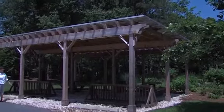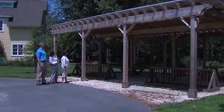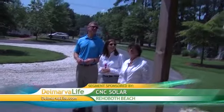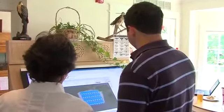Now let's get back to those panels at the Nature Center in Bethany Beach. They were installed last September. CNC Solar says within that time, the Nature Center has saved nearly $8,000 on their electric bill, and they can see it all working right before their eyes. Pat Caluzzi, who is with CNC Solar, says you can always see how well your solar panels are performing.